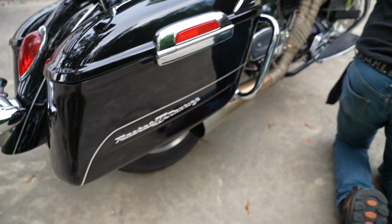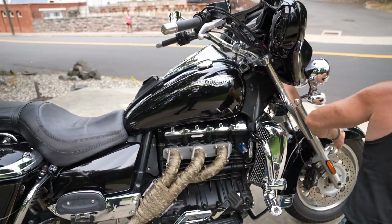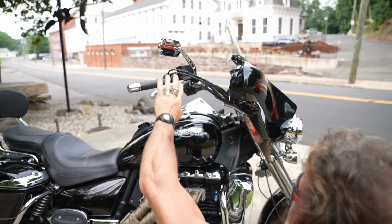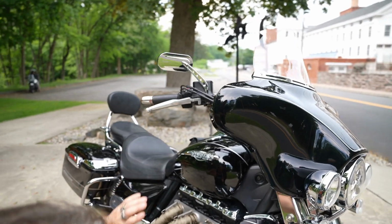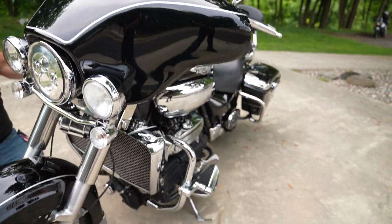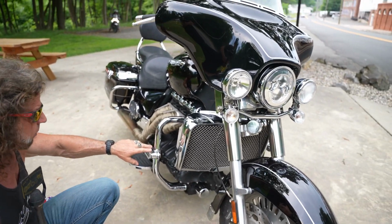There's no damage or dings on the gas tank. The gas tank's beautiful. The front fender's in beautiful condition. No damage on the fairing. The Triumph mirrors, optional mirrors, are in beautiful shape. The mirrors and the grips have been upgraded. Just a beautiful piece. As I mentioned before, it does have the highway peg setup on it, which is real nice. And it's got the highway pegs and the crash bars.